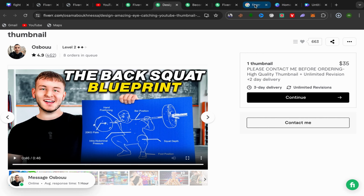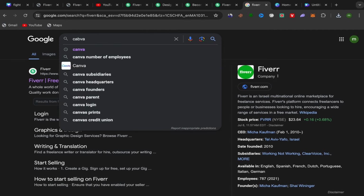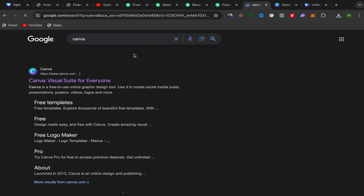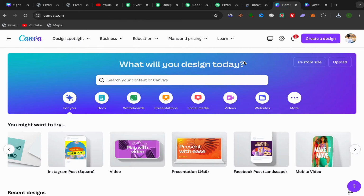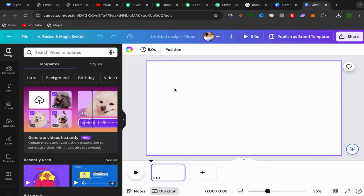After you finish, go to Google again and search for Canva like this. Okay, search for Canva. It's super easy, just search for Canva, click on the first link, sign up by using your email address. The sign up process is super easy and it's for free. After you finish, this will be your home page. So just click over here on video and you will be directly on this page over here.